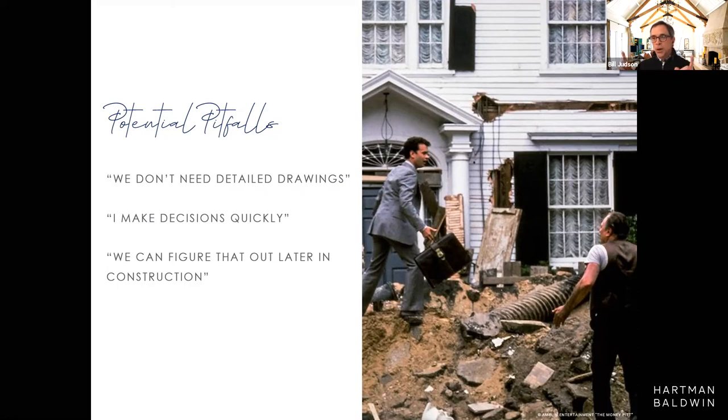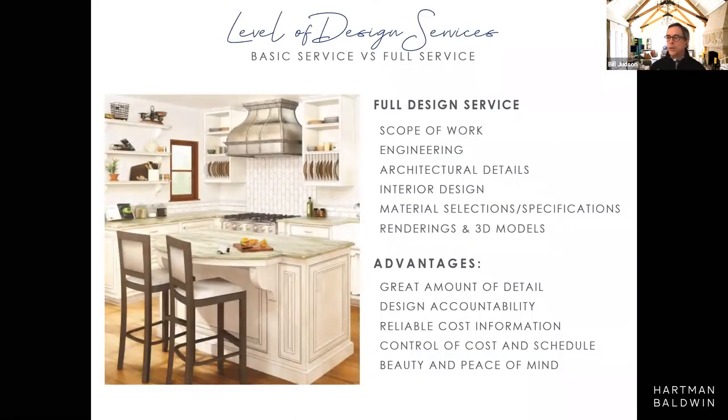Some people will tell me, oh, as long as I get what I want, I really don't care how long it takes. But even without a good set of design development, it may not come together the way you want. So let's talk about the contrast of that. Let's talk about what it means to have a full service.